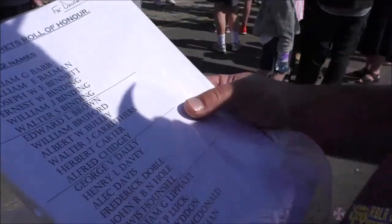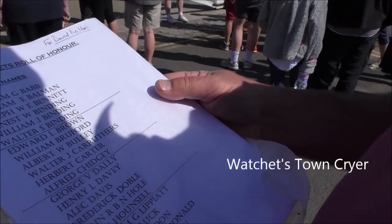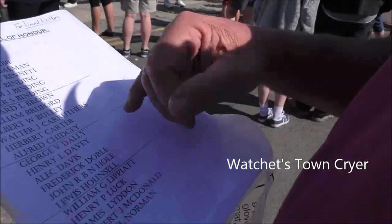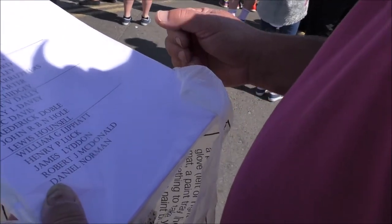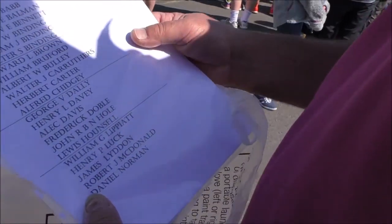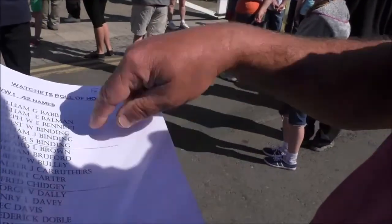Great. There's another name right at the end. Oh, some very local names there, Bindings. Yeah, Bindings, Webers, Chidgeys, Davies. Yes. Dobles, Halls. Very, very common. Yes. Local Norman names. Oh, yeah. Well, you were taking a picture of that, weren't you? Yeah, indeed. Look, that's the second word. That's not all of them. There's some more on another page.